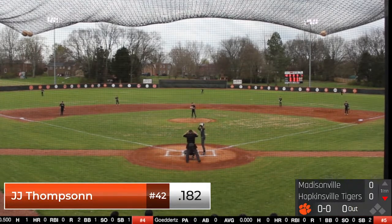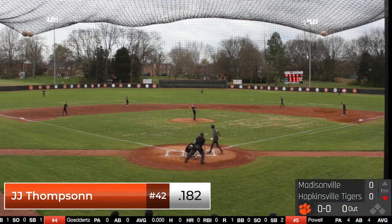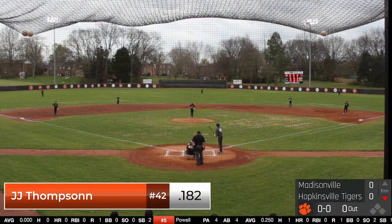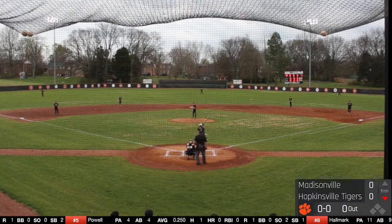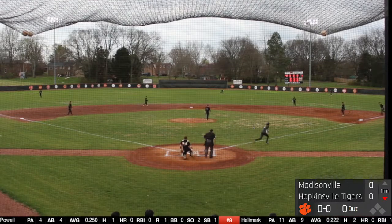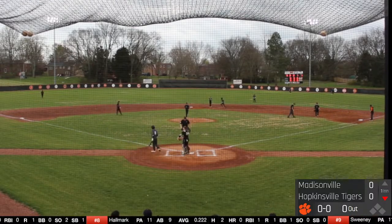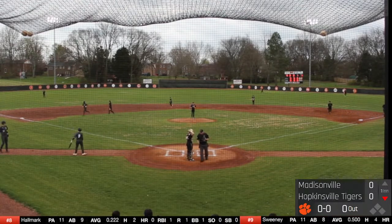All right, JJ steps into the box. First pitch for the Maroons. Ball looks a little low in the dirt. The 1-0 pitch. Swing and a line to right field. Right fielder tracks back and makes the catch. One quick out here for the Maroons. Good contact there by JJ. Good sound. Just right where the guy was.